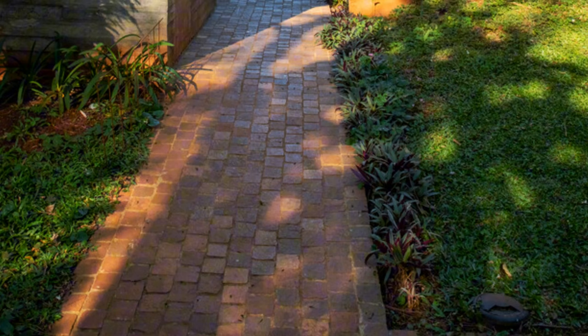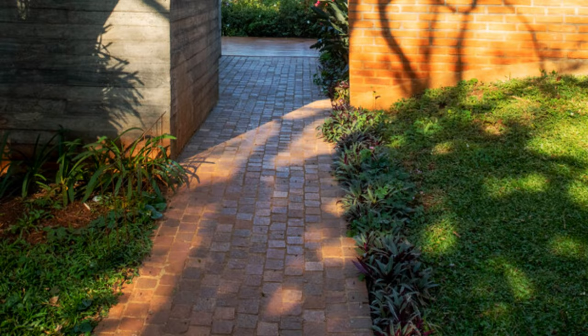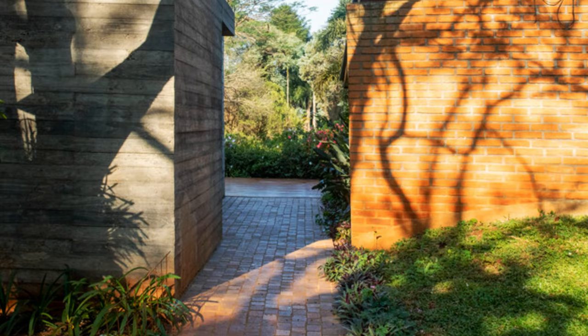Nestled in a large hectare of lush foliage, blending harmoniously with the surrounding natural scenery. Here, the artist's residence is completely integrated into the surrounding embrace of nature.